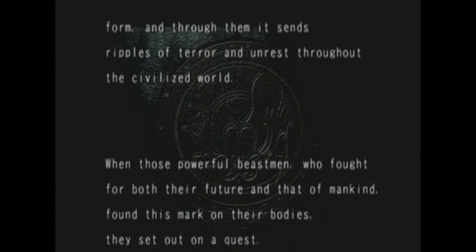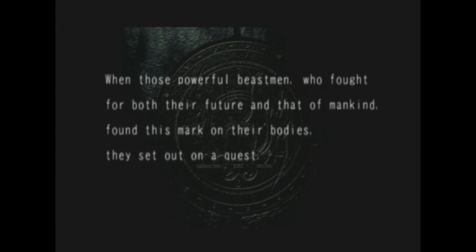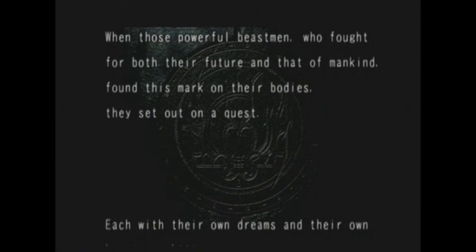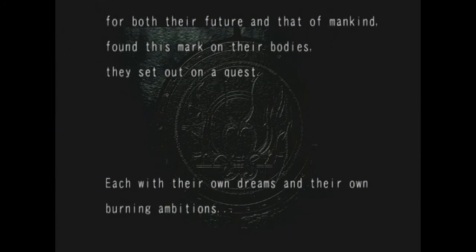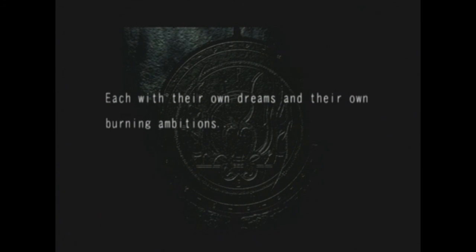sort of there. Various zoanthropes around the world have strange marks appear on their bodies, which they call crests, or signs of the beast. Zoanthropes with these crests become more powerful, but also seem to die after getting it. And no, not everyone in the game has a crest. Or if they do, they don't say so.